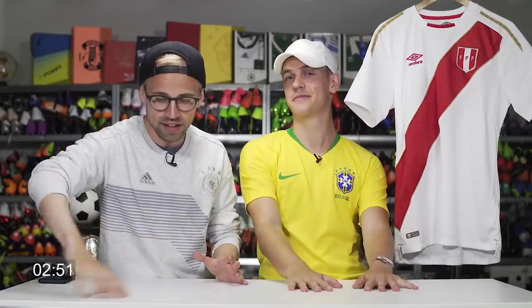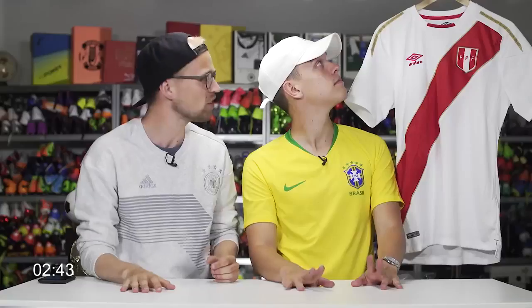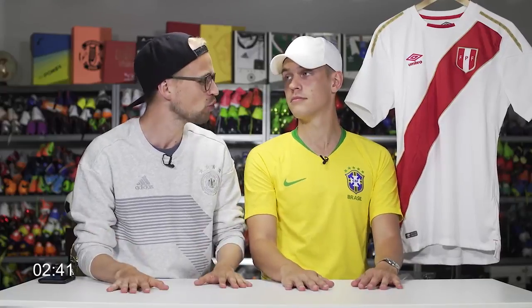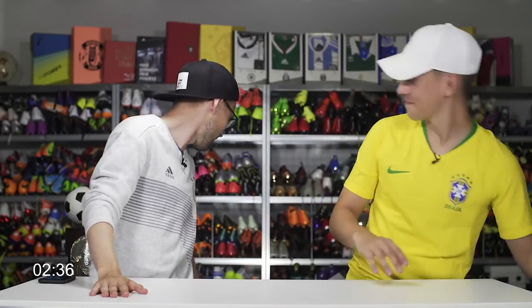I respect it, and you know, it's so iconic with the tilted stripe and all the gold references under the stripe and on the sleeves. And Umbro, they just do beautiful shirts. I dig this hard, man. I can see that. Yeah.